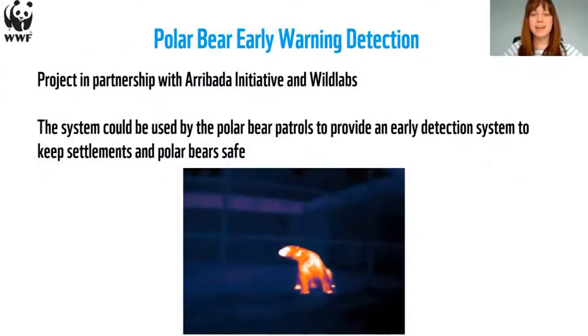So we have our polar bear early warning detection system. This is an exciting new partnership with Arribada Initiative and Wild Labs. The idea behind it is that it would be a cost-effective heat sensing camera system that is designed to detect and identify individual species. It's at an early stage of development, but if the system can accurately identify polar bears and send a warning message to the mobile phones of people in Arctic settlements, it could be used by polar bear patrols to provide an early warning to keep settlements and polar bears safe. So this is just an image of what the polar bear would look like on the camera.